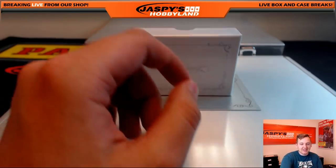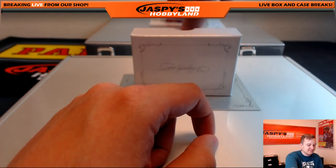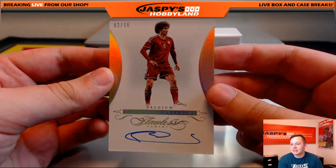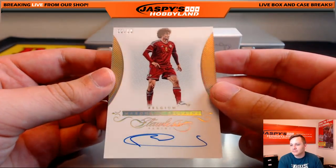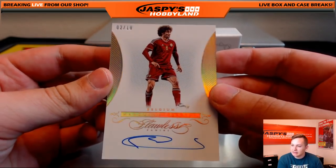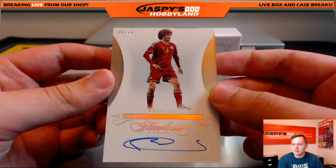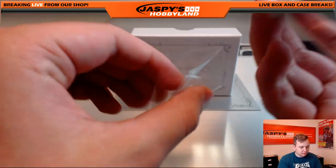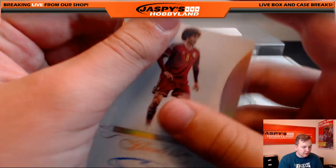Carzola. Carzola is a Z. It's like a tongue twister. Yeah. 2 of 10. Fellaini for Belgium. Fellaini going out to Belgium and Neil right there. 2 of 10. On card auto. Let's hit for Belgium.